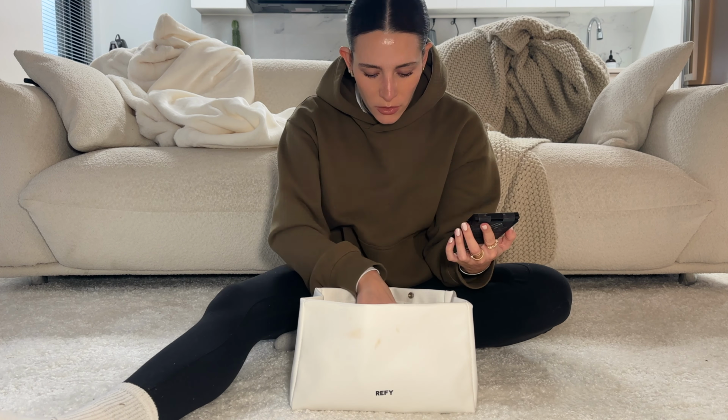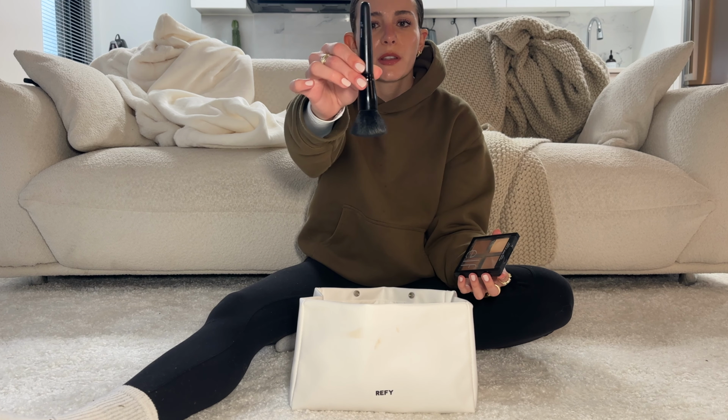Okay, so the first thing is this e.l.f. palette. It's a contour palette, so it has a highlight shade and then 3 different shades of contour. Honestly, they're all kind of warm tones, so I would consider them more on the bronzer side than contour, and that's what I use them for. I'll show you. I apply them with this little brush. This is also from e.l.f. It's the e.l.f. powder brush, but it's just a nice flat brush. I really like this for bronzing with this palette.